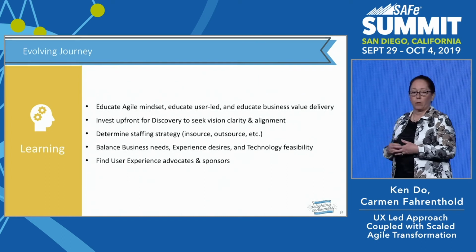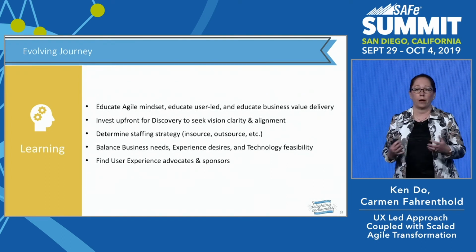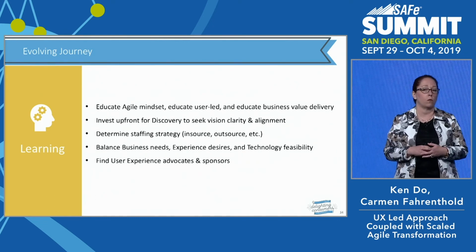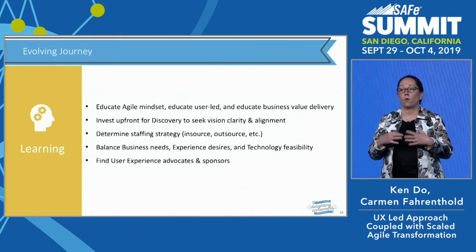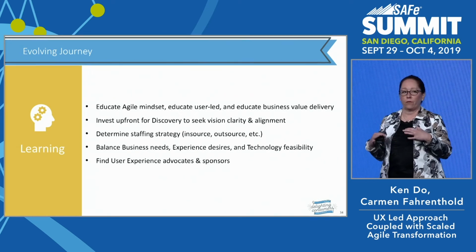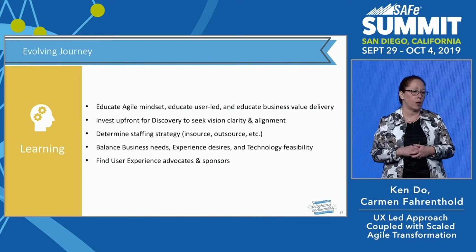Ken also spent some time talking about the creative and the career path for those individuals. Within our culture, as we think about what does that look like for them, how do they work with the rest of the train, what does that integration look like, trying to figure out the right staffing model has really become very important for us.